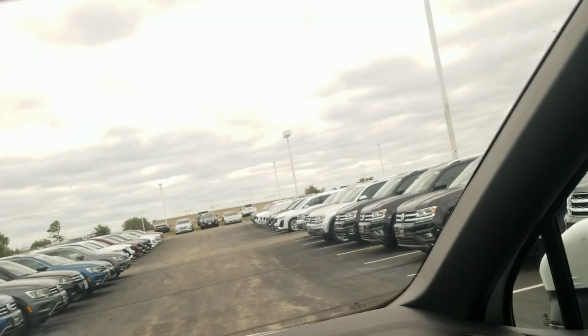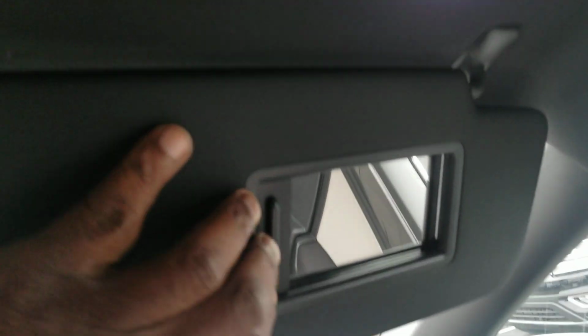You have vanity mirrors on each side, and I love these vanity mirrors because they are lit with LED light instead of an incandescent yellow bulb. So it's the blue-white light. Nice. Also, power sunshade that goes back, covers first and second row of this car.